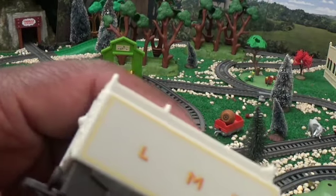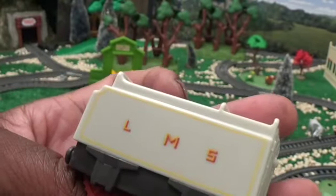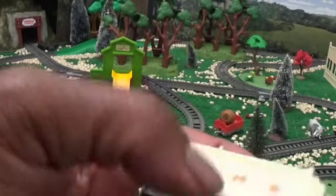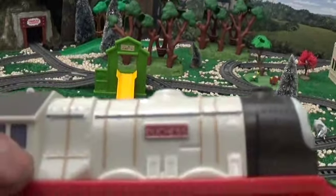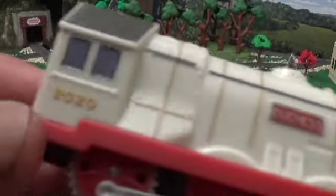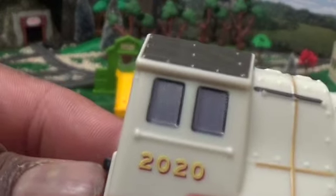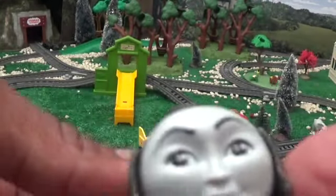And here is her tender. It's got one of those doors on the back, kind of like the Flying Scotsman has. LMS. Figure out what that is, or you can leave me in the comments and tell me what that stands for. All right, and there is the engine, the Duchess 2020. I wonder what that pertains to. Maybe the year. All right, so there is the Duchess.